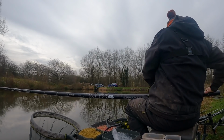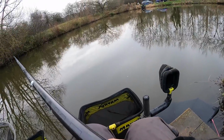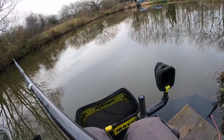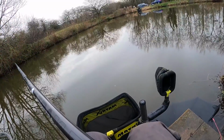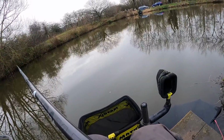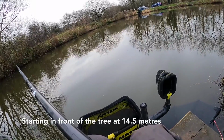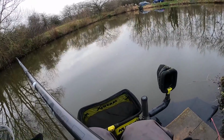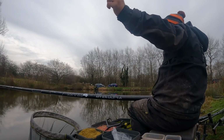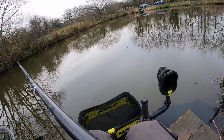Bit of a dab around this tree. I've loosely plumbed up. It's 3.5 foot tight to that tree. And then it'll just go up and up and up to about 2 foot tight across. So just in front of this tree is where I'm hoping a few F1s might be ganged up and an odd big carp. It's good because Phil Cannon's on the end peg to my left. He's had 90 pound off it last week on the Rover.